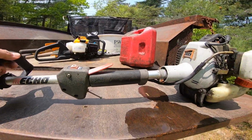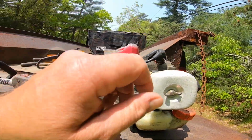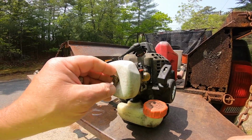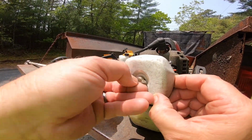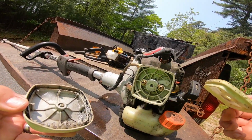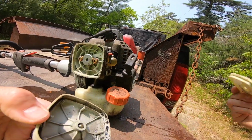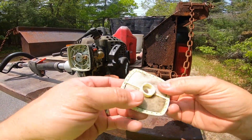Cold start. You know what? That's water. So there's water in here. So when it rained, I bet the water got into the filter. So that's why. Look at that. See all that? It's all water. So that's why.